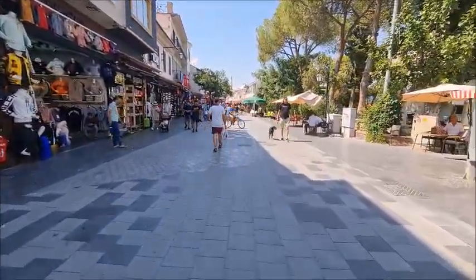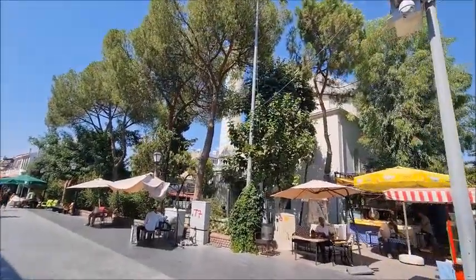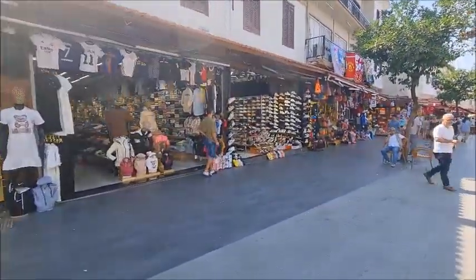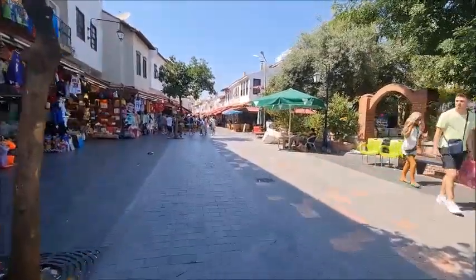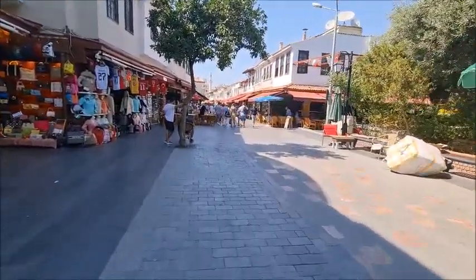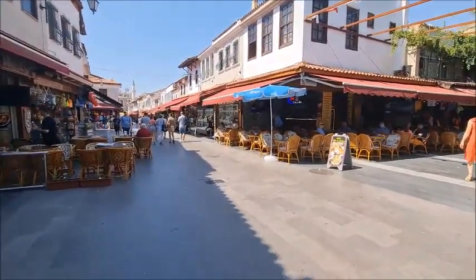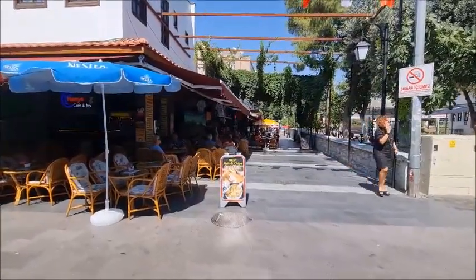So let's carry on walking down this street here. I have the mosque on the right hand side. Mosque right in the town center. Handbag, t-shirts, shoes, leather goods shops along the left hand side. Down here opposite the mosque, you've just got some restaurants, coffee places.